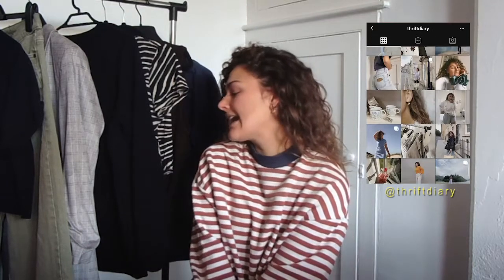I think I posted about doing a thrift haul back in like maybe August, and I have done quite a bit of thrifting since then. But yeah, without further ado, I'm going to crack on with the thrift haul. I think I'm going to start with the pieces that I got quite a few months ago. These are my summer thrift finds, and there are a couple more pieces that I was planning on showing, but they are very summery, so I don't really think there's any point anymore.